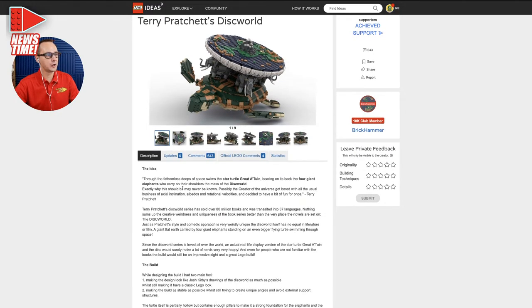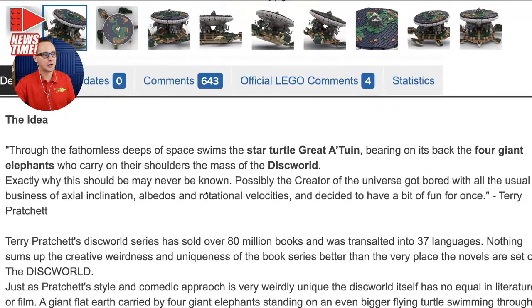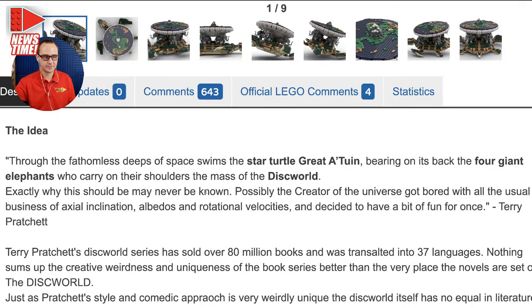So basically, in Terry Pratchett's lore, the Discworld is the world that the characters are living in. The whole story is that it's a flat earth, no conspiracy theories here, a disc being carried by a star turtle, the Great A'Tuin, that has four elephants on his shell, and these four elephants are carrying the Discworld.